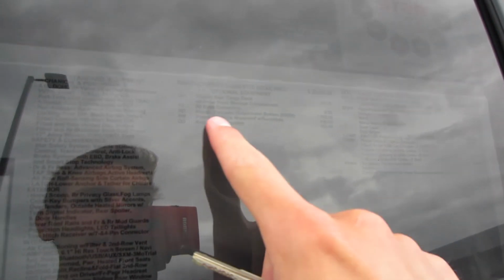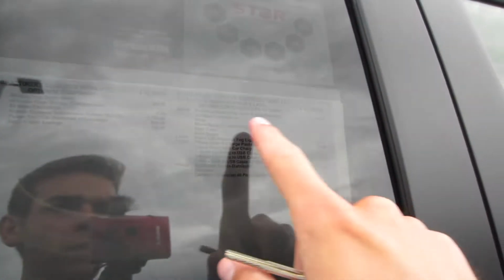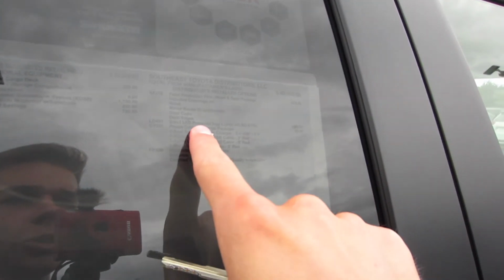And checking out our window sticker, as far as options go, we do have the rear sliding cargo deck, as well as the kinetic dynamic suspension system, the sunroof, as well as paint protection film, the 2-in-1 LED daytime running light and fog light, and phone charger for a total of $43,976. Gas mileage is going to be 17 city and 20 out on the highway.